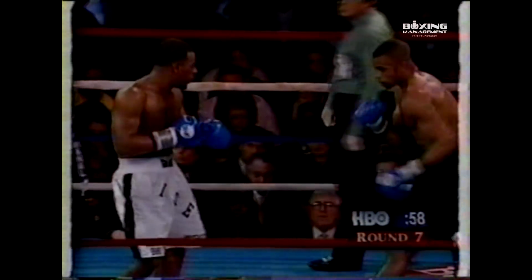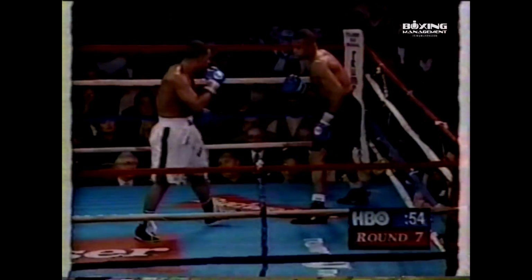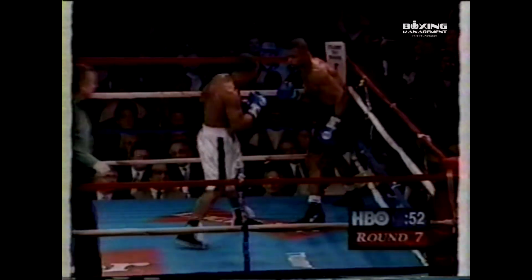There's where he should be throwing that left hook. Right down there to the body. That'll set up everything else. But you saw him feinting with the right hand and the right shoulder and then throwing the left hook to the body. And there's again Griffin flurrying.